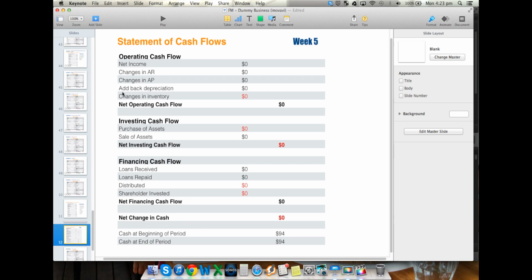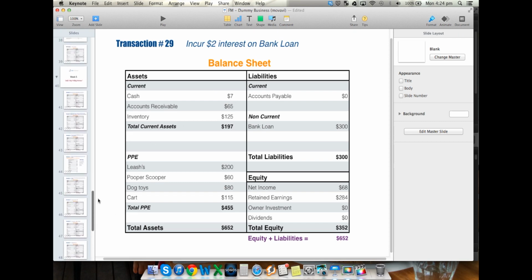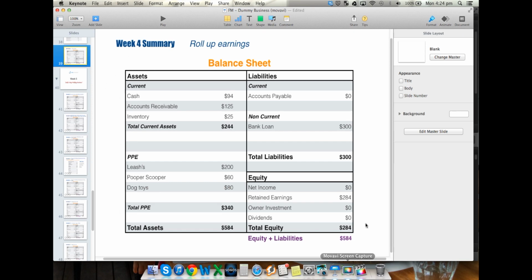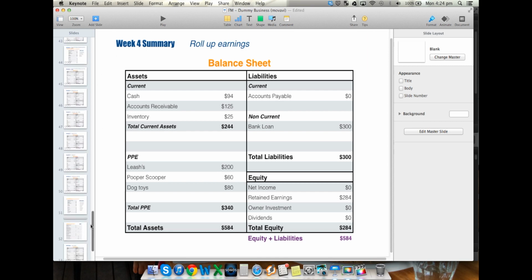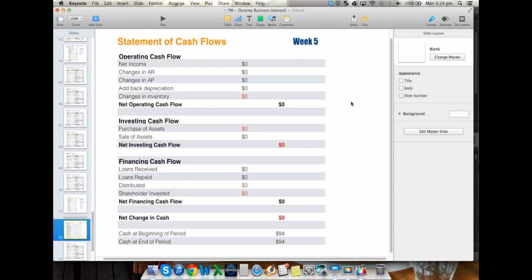So I'll let you have a go at this one. There's a number of things to put in there in the operating cash flow and also the investing cash flow. Your financing cash flow, to give you a little tip there, is going to remain at 0. But your check and balance, as always, is to look at your ending cash position, which is $7, and your starting cash position was 94. To make it easy to fill this out, it's a good idea to pull out this balance sheet, go back over your notes and pull out the week 4 summary, because that's the ending balance sheet for week 4, which also marks the beginning balance sheet for week 5. That's how the business was at the start of the week. And then this one here on transaction 29 marks how the balance sheet ends up at the end of the week. So if you have those two side by side, it enables you to see the changes in accounts receivable, changes in inventory, changes in accounts payable, and so on. So you can easily make the entries there. So go ahead and have a go at filling out the statement of cash flows.